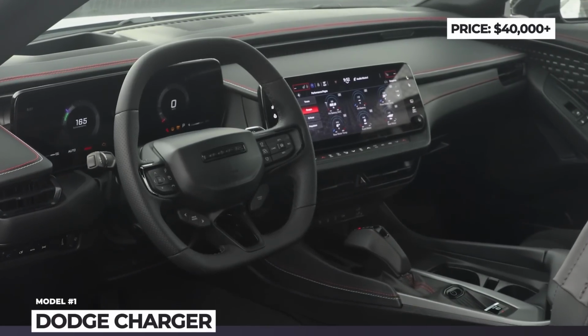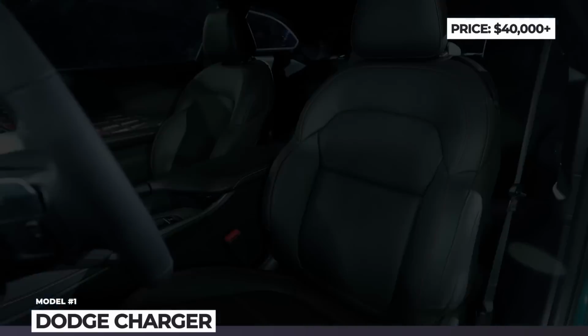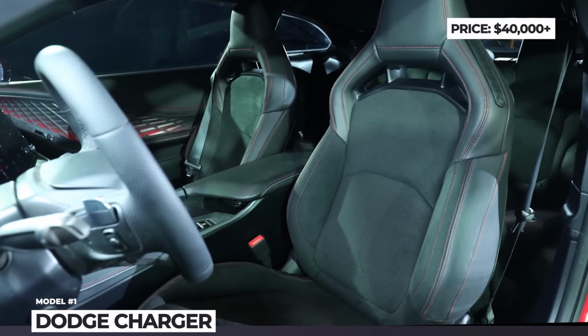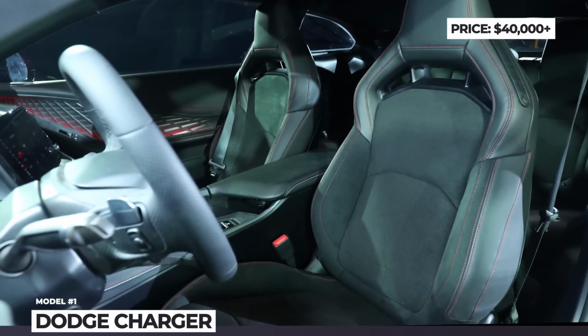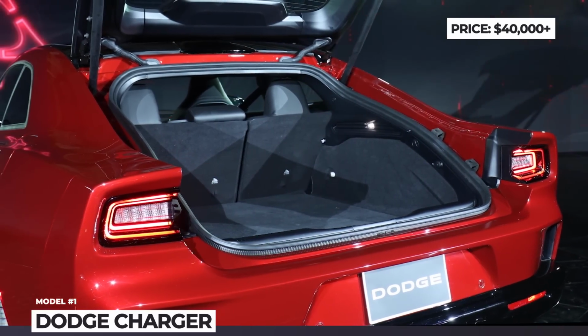Dodge introduces a driver-focused interior with high-definition screens with up to 16 inches in size, customizable ambient lighting, modern shifter designs, heated black Nappa leather, demonic red Nappa leather seats, and class-leading storage options.